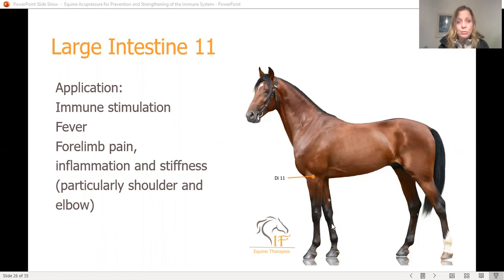And large intestine 4 is equally also mentioned in equine TCM acupuncture literature for very similar indications and as immune stimulating as large intestine 11. And large intestine 4 is just medial here at the level of the head of the splint bone. You can use that too, but I learned that large intestine 11 is actually the stronger point of the two of them. So with humans you would use large intestine 4 rather than large intestine 11, but with horses, you use large intestine 11 rather than large intestine 4.